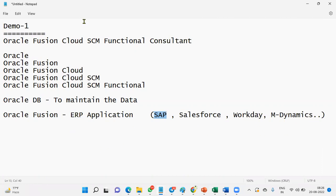Okay. So now I hope everybody is clear. What is Oracle? Oracle is just a database to store some data. It's a backend. Fusion is nothing but an application. When I say application, both will be there, front end and back end.